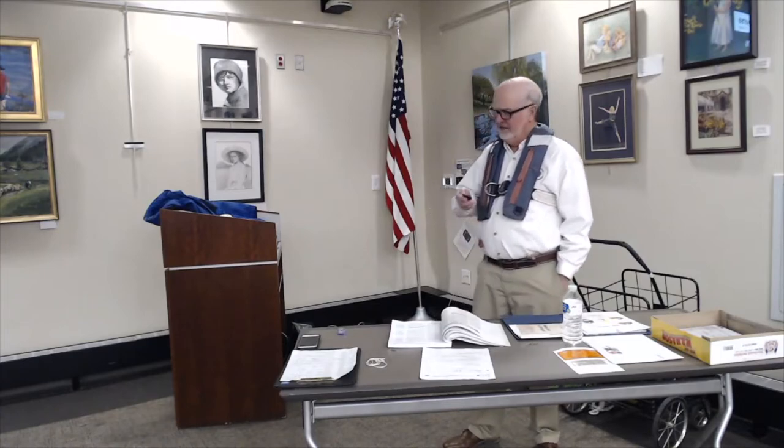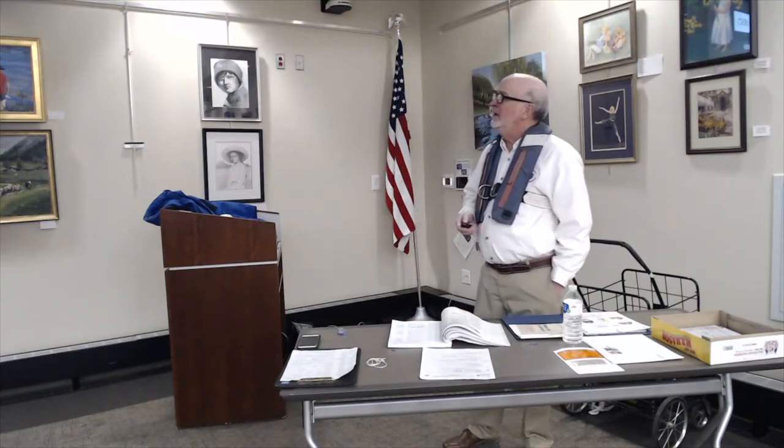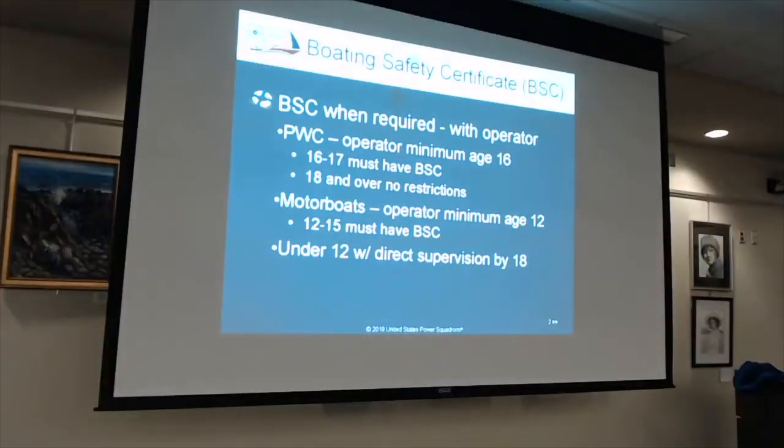Anybody got one? All right. So this is for Massachusetts. Again, what's up here and what is on the sheets, which you then can look up in your books, is all the same stuff. This applies to James, the boating safety certificate. If James is under 16 years old, you have to carry it with you.